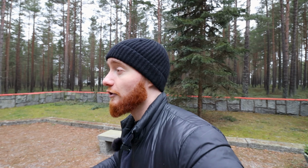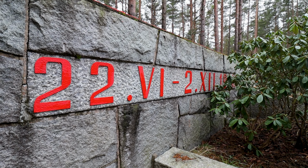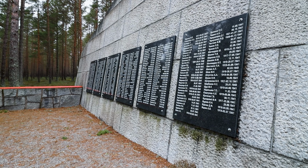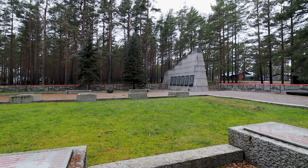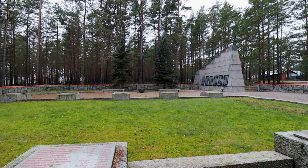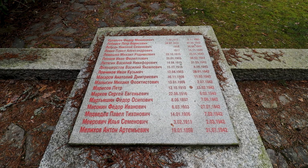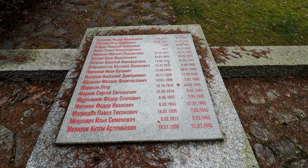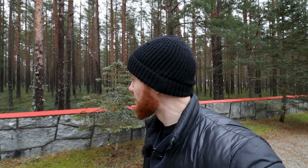In the 1960s, this memorial was voted in the Soviet Union as the most beautiful memorial outside the Soviet Union. And I see why that is. It's a pretty beautiful place. And here you can see the names of the Soviet soldiers who did not make it through the Continuation War. It's very, very peaceful.